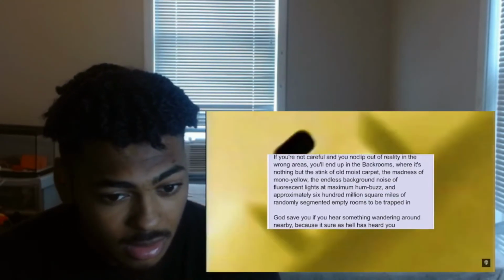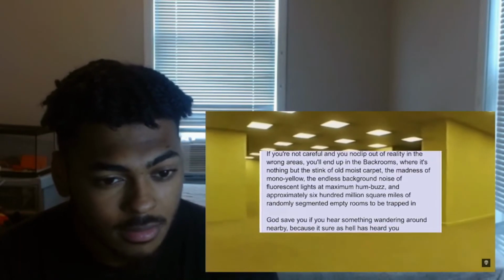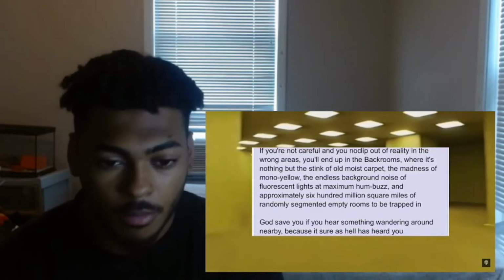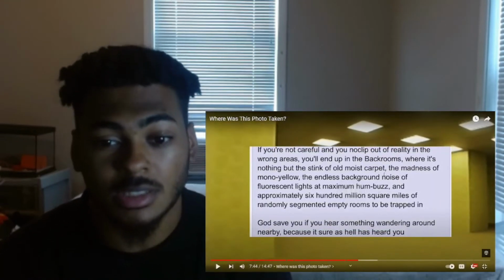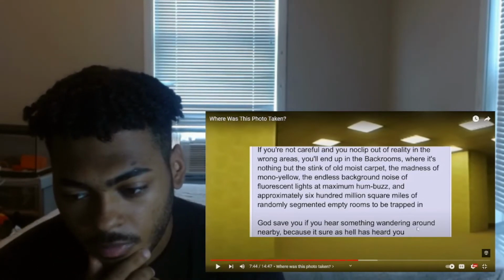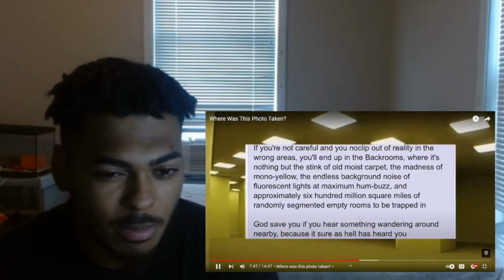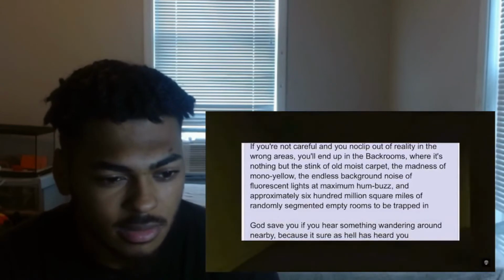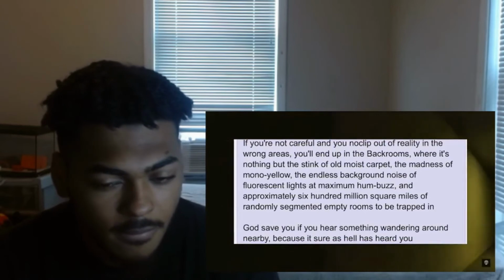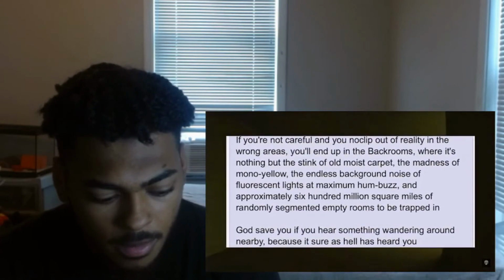If you're not careful and you noclip out of reality in the wrong areas, you'll end up in the Backrooms, where it's nothing but the stink of old moist carpet, the madness of mono-yellow, and the endless background noise. I know exactly what it smells like in here. I can't really explain it, but I just know. I know you know the smell of moist carpet. Approximately 600 million square miles of randomly segmented empty rooms to be trapped in. God save you if you hear something wandering nearby, because it sure as hell has heard you.